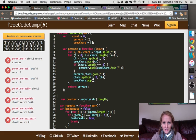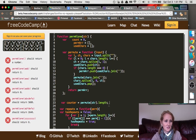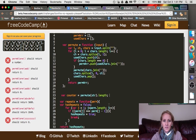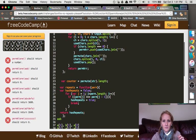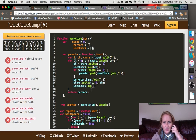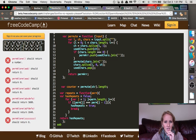The counter is the length of the array with all the permutations. This is the number of total permutations, including those with repeats. Right? That's what I think it looks like. Var repeats, which is another function, which takes in something called perm, which has not yet been defined, I don't think. Okay, so hasRepeats is a false thing. It starts off false.